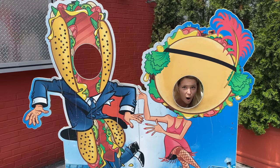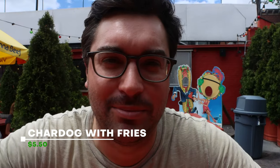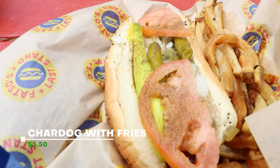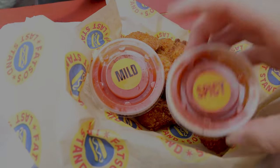Sitting outside on Fatso's patio, and I love their setup. They got their Vienna Beef umbrellas, they got the picnic tables. We ended up getting a char dog with everything on it, classic Chicago style, and also a half pound of shrimp because they got signs all over the place saying you gotta eat their shrimp. Fatso's char dog.